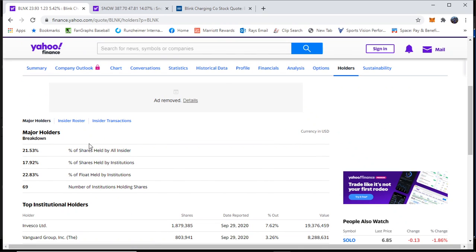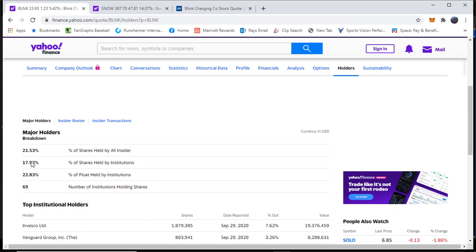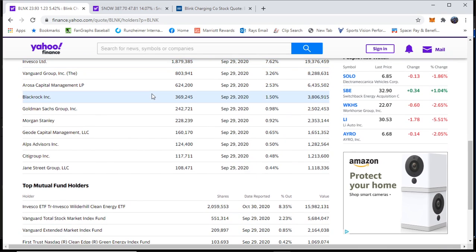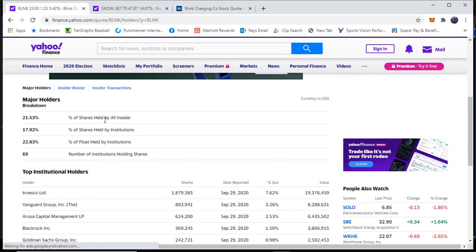I look at the institutional breakdown. Who's holding these? 21% of the insiders are buying these shares. So people who work there are putting their money into the company. Only 17.9% of institutions are holding it. It doesn't have to have that heavy institutional participation because it's kind of a new sector. But let's go down and see who really is putting money back there. BlackRock shows up, Goldman Sachs, Morgan Stanley, Citigroup, Vanguard. Those are big names. They're participating and slowly coming into it. So let's see what they do this week, with the price. But I want to show you in comparison to institutional ownership and shares held by insiders.